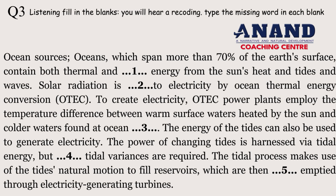The energy of the tides can also be used to generate electricity. The power of changing tides is harnessed via tidal energy, but considerable tidal variances are required. The tidal process makes use of the tide's natural motion to fill reservoirs, which are then progressively emptied through electricity-generating turbines.